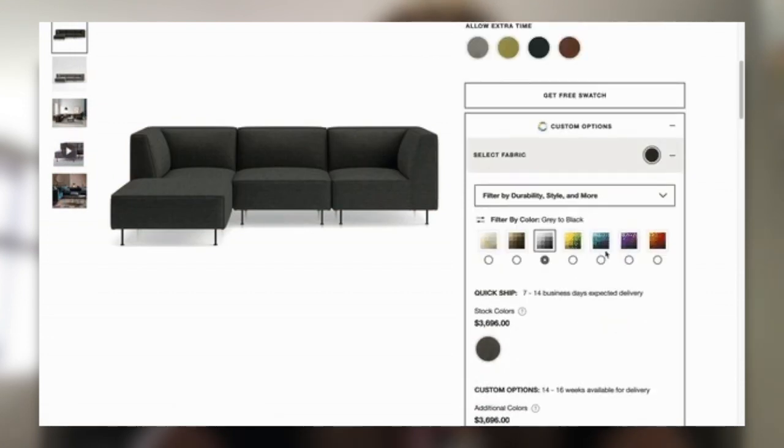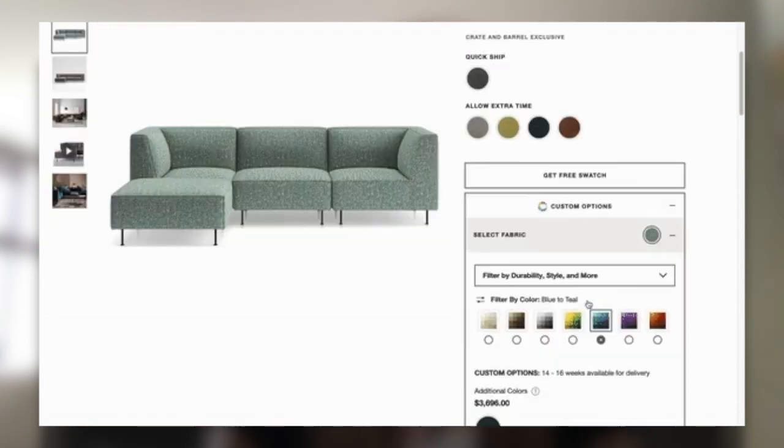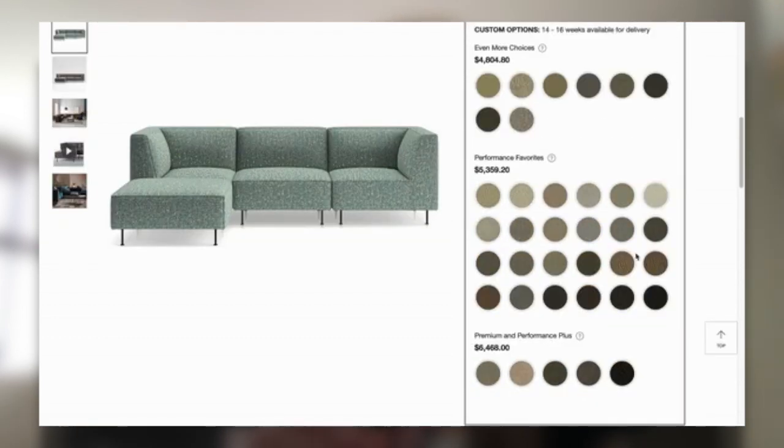And the photos that you see on the site are not actually photographs. They're actually 3D renderings that take a fraction of the time to create and a fraction of the cost of typical photography.